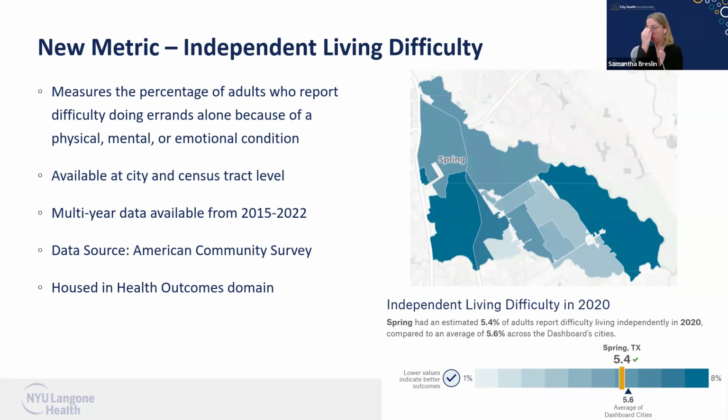So like I said before, we only provide data from national data sets, and that sometimes makes it hard. We might want to add something, but the data just isn't available for the wide range of places that we have on the site. But thankfully, we were able to add this new measure this month, which is independent living difficulty.